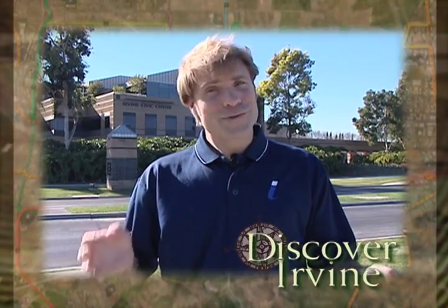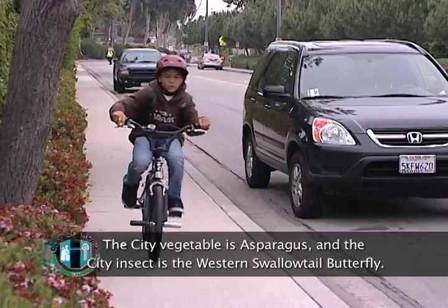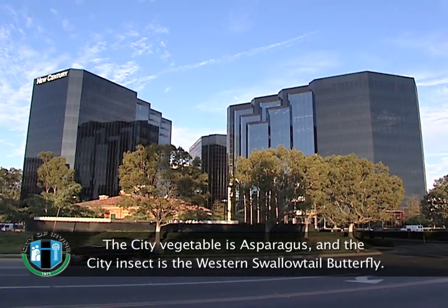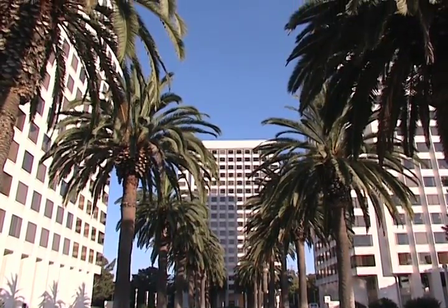Let's continue now to discover Irvine. Well, we've been to some of the places that played a significant role in the creation of the nation's best master plan community. From livestock to corporate stocks, Irvine has matured quickly. But will all this progress threaten the lifestyle residents currently enjoy?